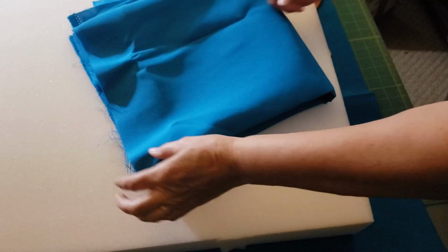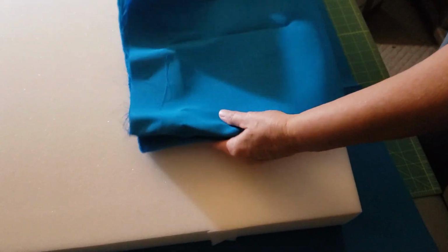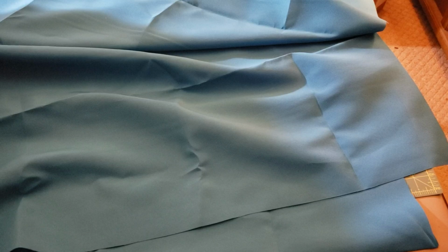Okay, so where I just cut it, it's definitely fraying quite a bit. So I think when I make this, I'm going to do French seams so that it doesn't keep fraying inside and make a big mess if we have to take it apart.